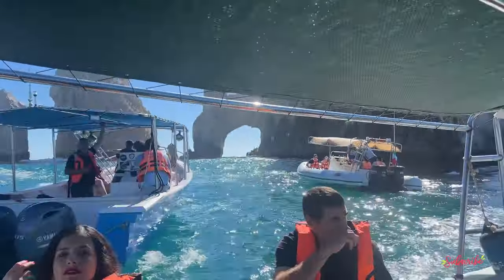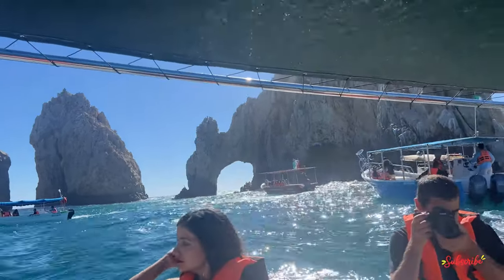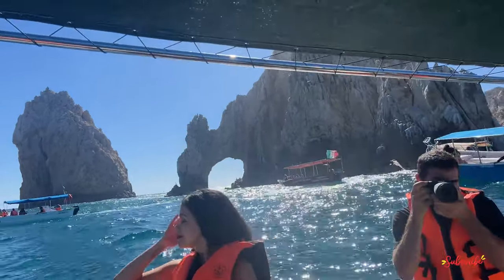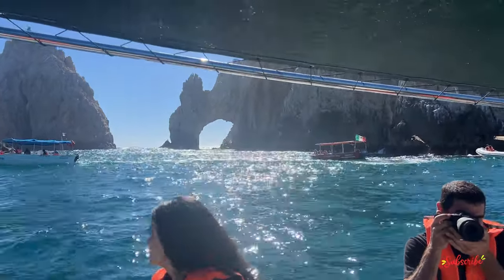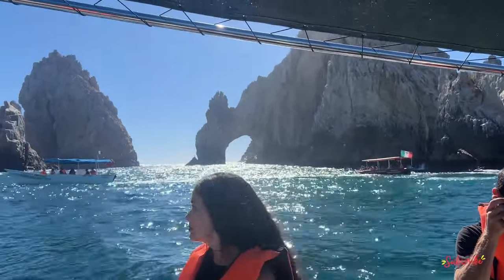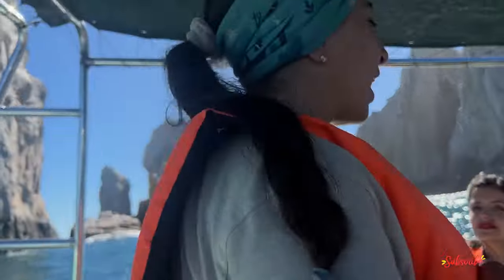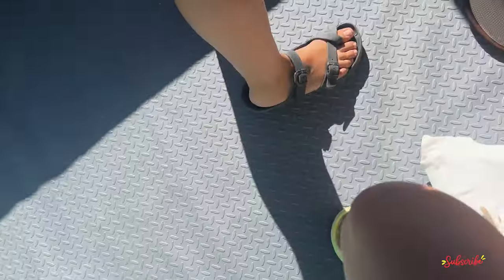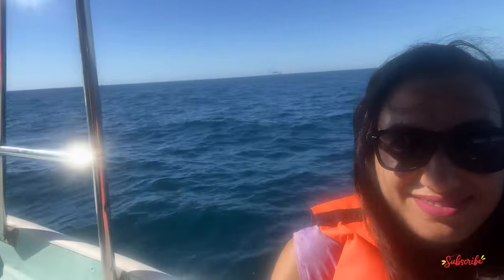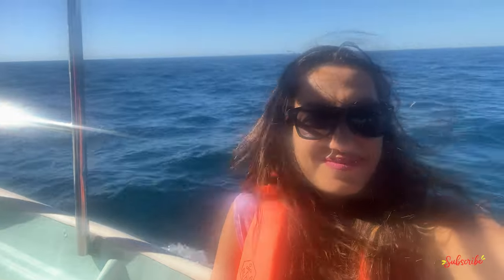To take the photo, because the light will be better and there will be no boats. So we're going to the back side. But this is the famous arch in Cabo. Normally this is the sea lion colony in Cabo. Normally this is full of sea lions. But it's been a few months and they are not here.